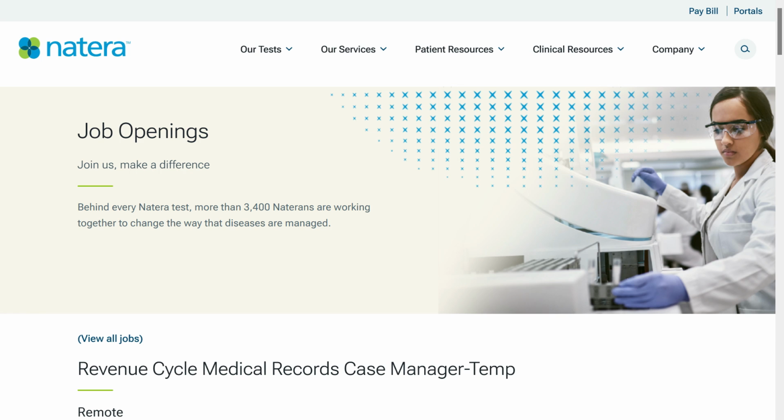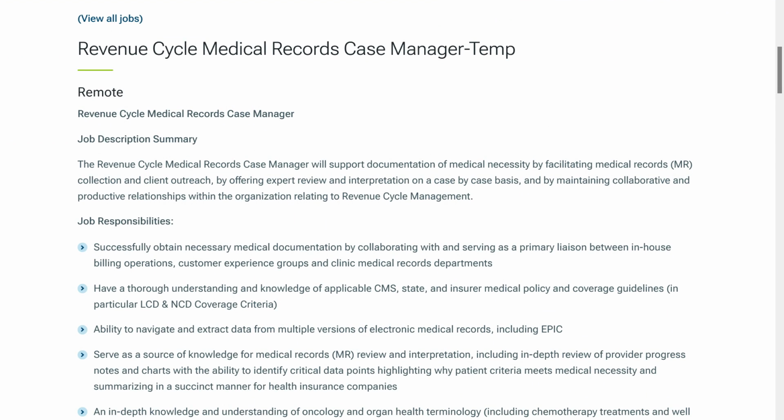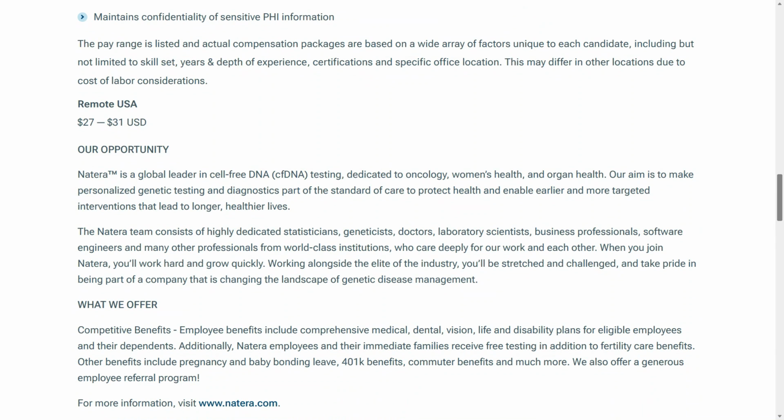That brings us to our third work-from-home medical records job, and this one is with a company called Natera. I'm not really sure how to pronounce it. But regardless, they're looking for a revenue cycle medical records case manager, and they say temp. I'm assuming that means this is a temporary position, but as I scrolled through this job lead, I didn't see any kind of duration as far as how long you're going to be working in this position. But I do know they'll pay between $27 and $31 per hour.